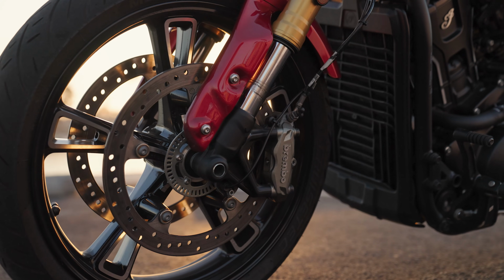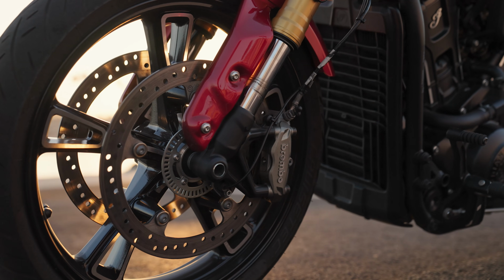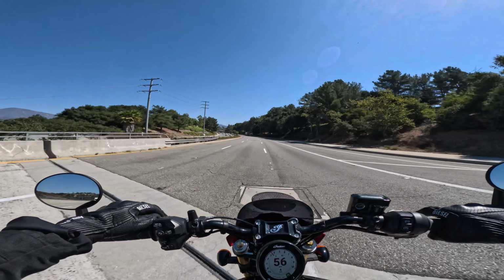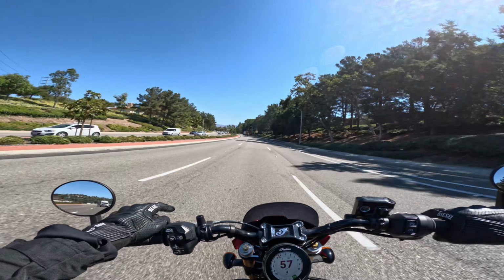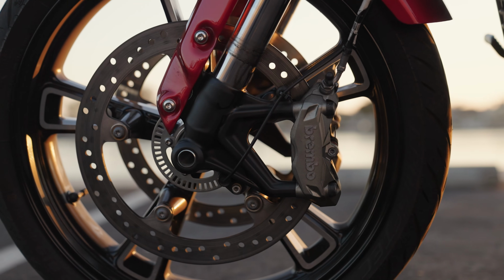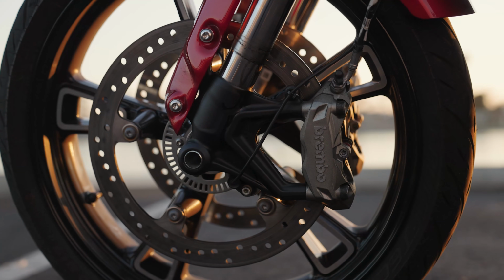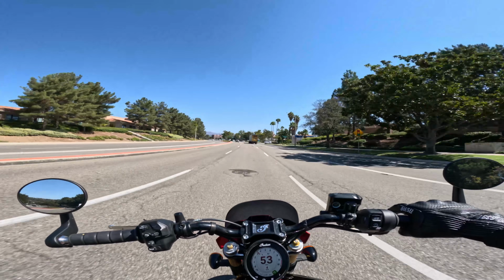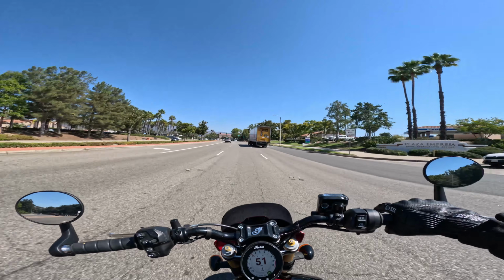Now, as for the brakes, you've got an upgraded front braking package that consists of a dual 320 millimeter disc. So dual disc versus single disc on the other Scouts. That's going to give you a lot more braking performance. But on top of that, you've got Brembo 4-piston calipers. And the big thing here is, again, yes, this is going to give you more power and more feel when you're riding at a decent clip up in the canyons. But one of the things we notice is it even helps just riding around town, like what we're doing here.